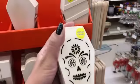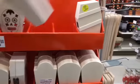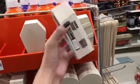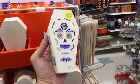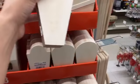Lights up. It says it lights up. How do you light it up? Nothing, you can. Oh, it has a switch. Oh, here we go. So the switch is in the back. This one doesn't have it. That is awesome. I would like to design my own.